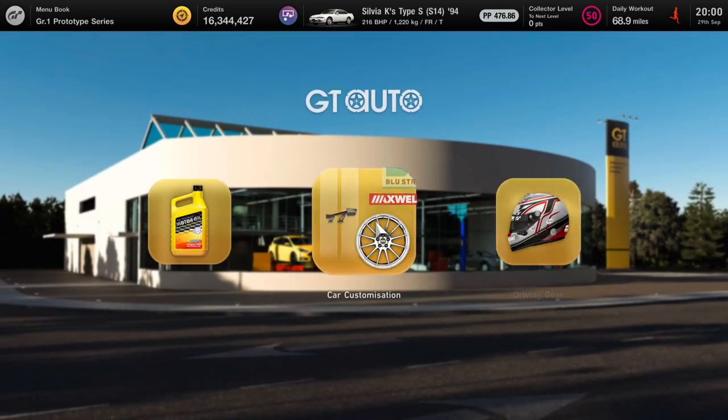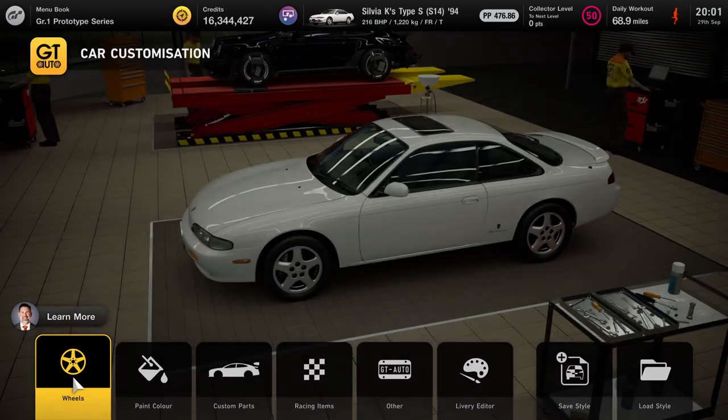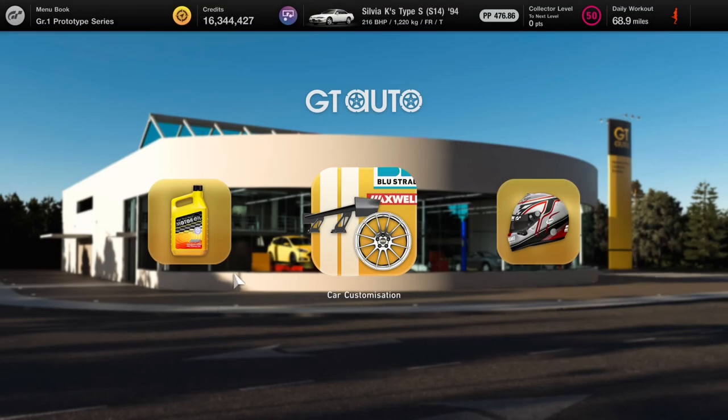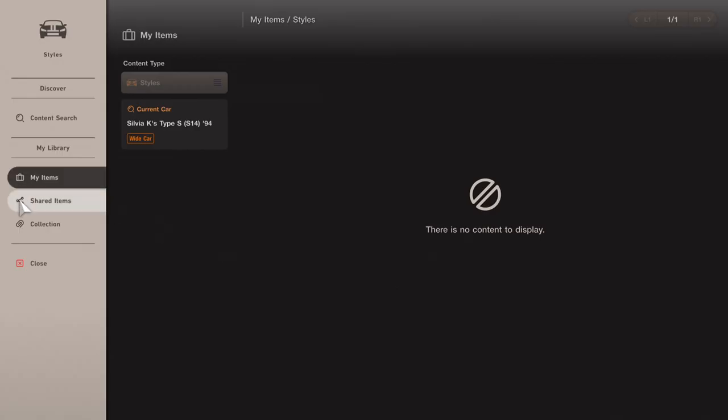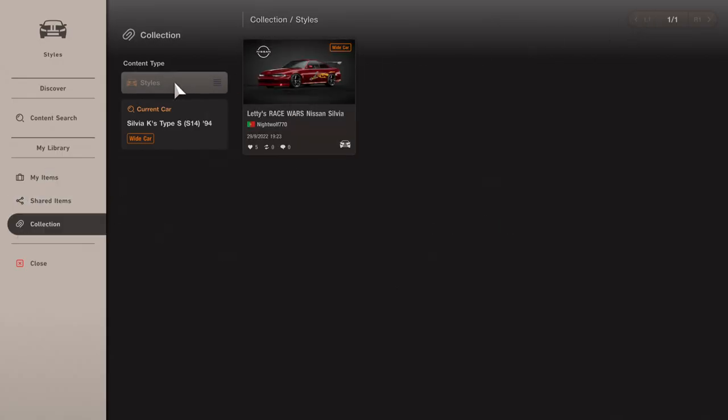So head over to GT Auto, car customization. Hang on, I don't think it's that. Nope. Need to get the wide body kit on it first. Going to car customization, straight over to Load Style Collection, and there it is. Hang on.